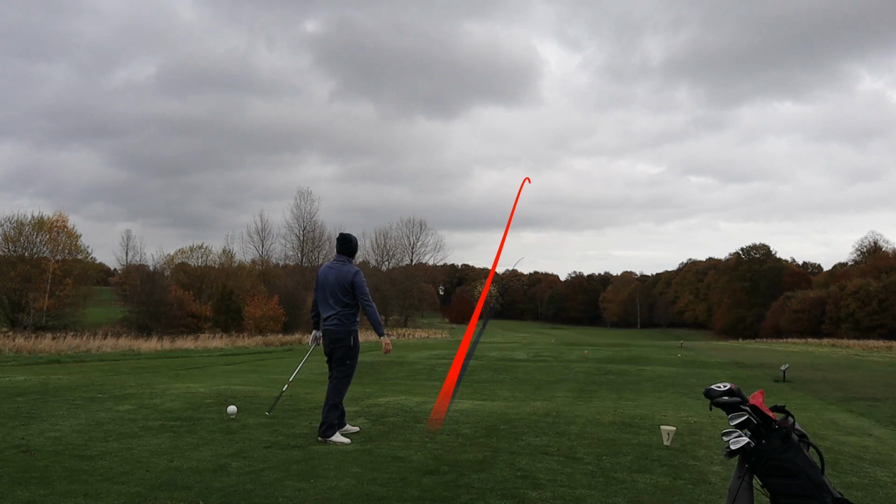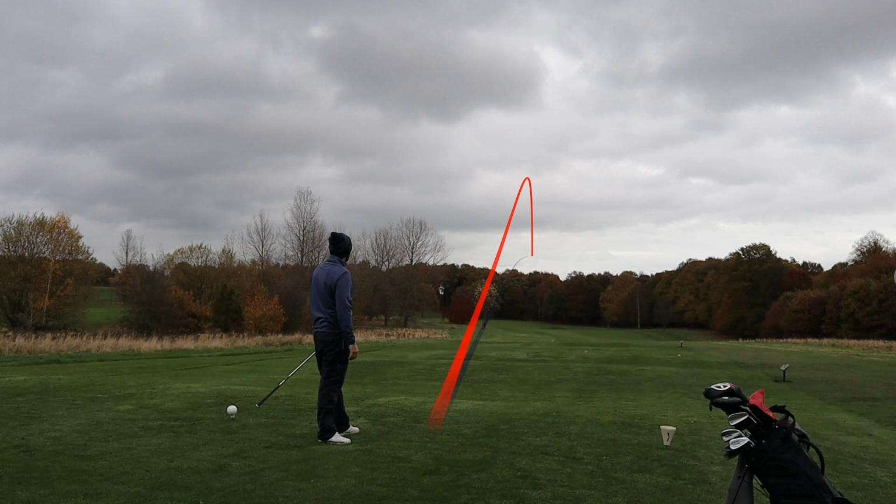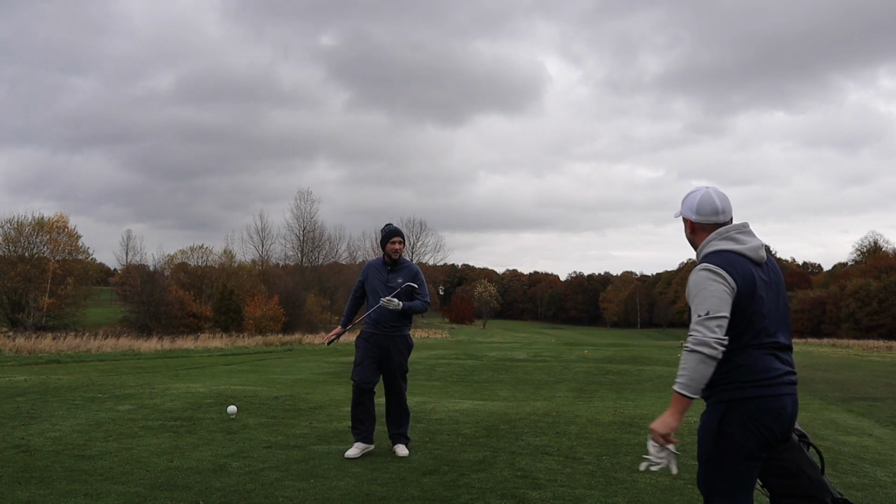Oh, that is a delightful ball flight. Flight's mint on these, isn't it? What a set of clubs. Well, birdie to start and then that.